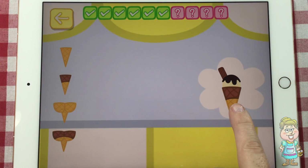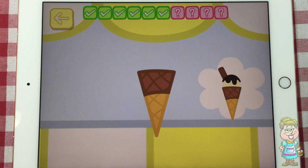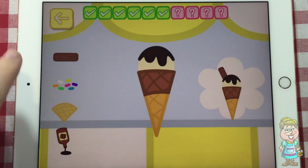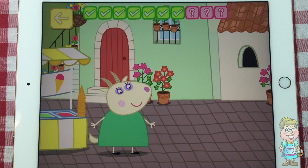So that looks like it's a single cone dipped in chocolate. Touch a cone. And vanilla ice cream with some chocolate syrup on top. And a little cookie. What a delicious ice cream.